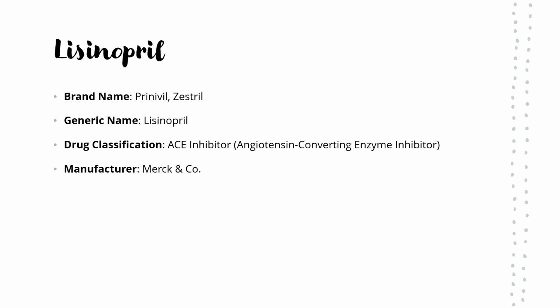The first medication I'll discuss is lisinopril. Its brand names include Prinivil and Zestril. It's classified as an ACE inhibitor, which stands for angiotensin converting enzyme inhibitor. It's manufactured by Merck & Co.